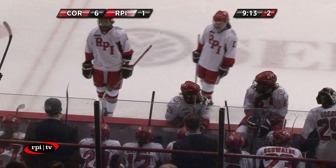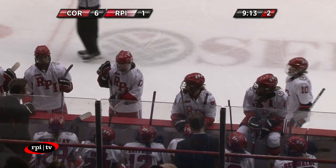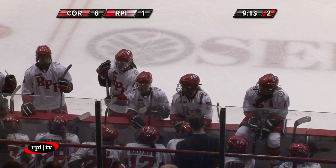6-4 goal scorer, number 5, Grace Graham, assisted by number 19, Diane Buckley, and number 11, Gillis Frechette. Gillis Frechette with the secondary assist on that one. And we got official timeout, 9:13 to go. 6-1 Cornell.